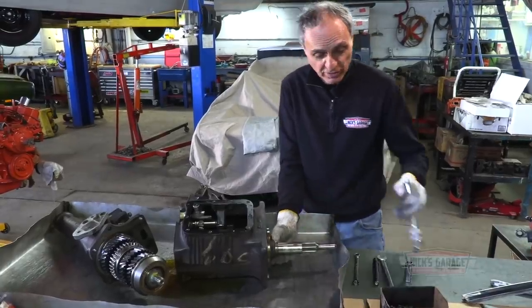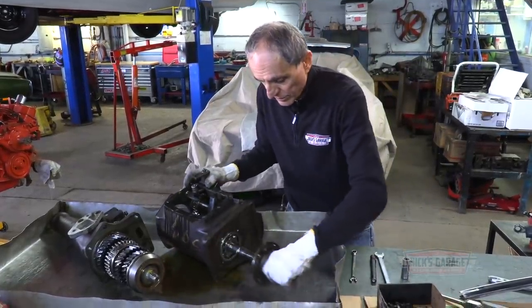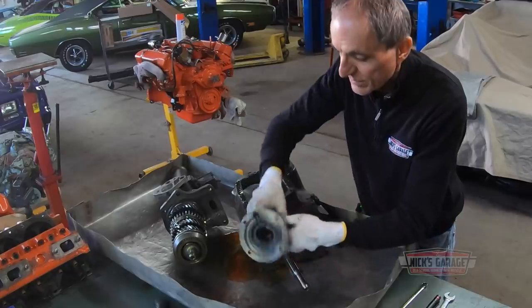You've got a front seal and a front gasket over here, like so. There you go, see? This is the front seal. Here's your front gasket.